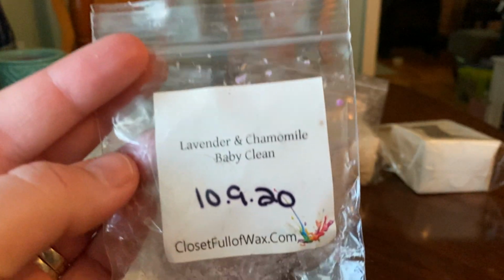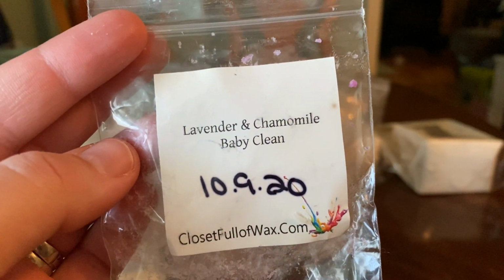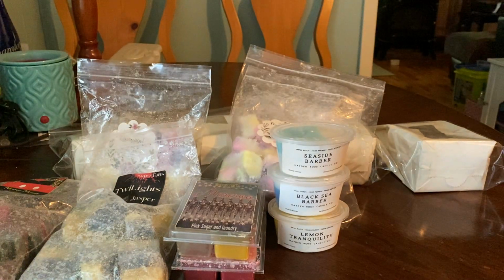And then this one I did in my bedroom last night, Lavender and Chamomile Baby Clean from Closet Full of Wax. This did not do what I thought it was going to do. So it performed very well. Now her stuff does perform very well for me. I will tell you though, I am not a fan of her prices and I'm going to tell you that right now.